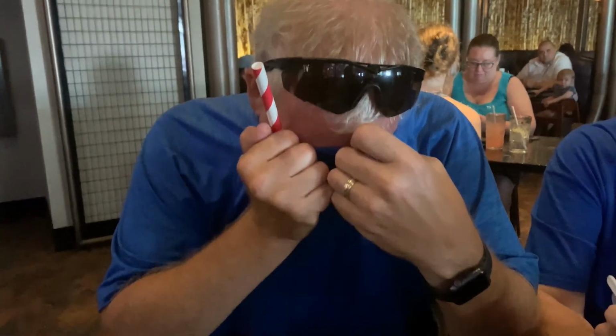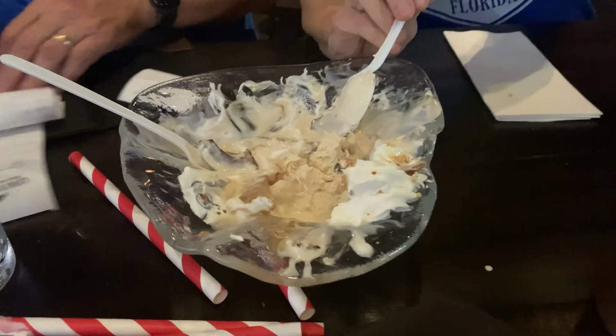Current status right now. Whoa. That's why you got a straw. Now for the peanut brittle. It's good. Yeah, good. Very good. And you're still working, but look what's left of our dessert.